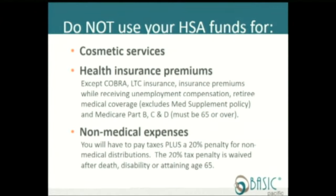Do not use your funds in your HSA for cosmetic treatment or health insurance premiums. And note that if you withdraw your money for non-medical expenses, you would be subject to a tax penalty of 20%. So if you have money in your HSA and you want to withdraw that and you save your expenses throughout the years, you can take a qualified distribution to yourself later on down the line. That would not be subject to any penalties because it would be a qualified distribution to yourself for qualified expenses. But if you decide you just want to go on vacation, if you've got a lot of money built up in there and you take that out, then you will be penalized.